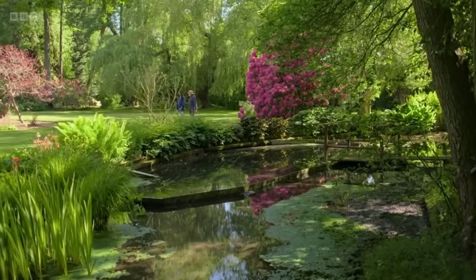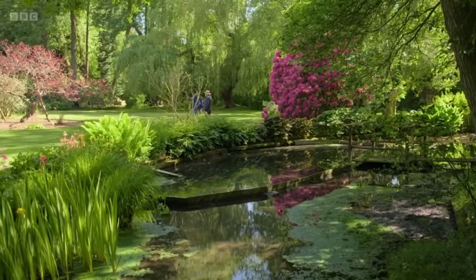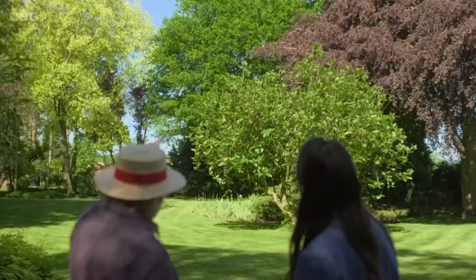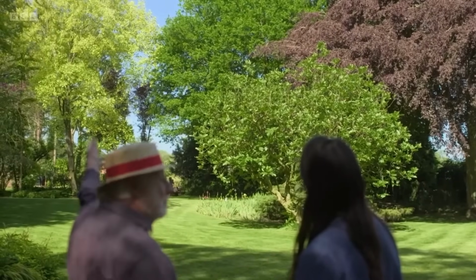So, Ron, this is obviously beautiful now, but what did this look like when you first moved in? A bit more like a field than a garden. Really? Yeah. In fact, when my mother came to look at it for the first time, that was exactly what she said. Ron, I don't call this a garden, I call it land. However, we've planted trees since then, but the copper beech was here behind you. Oh, okay. The oak tree and the tulip tree we actually put in.